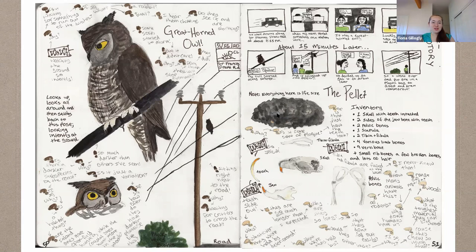And the owl started doing this weird yawning thing. I was wondering what it was doing. It was stretching its neck and I wasn't really sure. And then it coughed up a pellet. In front of you. Was crazy to see. I had never seen an owl do this before.